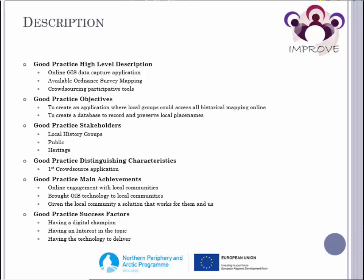So we try to keep the application as simple as possible for this very reason, because we knew our target audience was going to be more of an aging community, the silver surfers, as they're known. And we gave them a solution that works for them and us. So they get to capture their information, we get to archive it as part of our heritage plan. We can also, at a later stage, print out the map with all the place names that they've captured, if they need them for local publications or presentations or the likes.